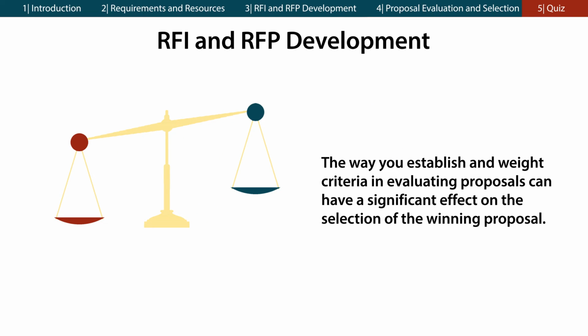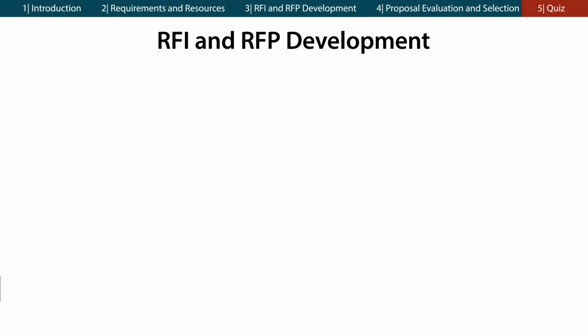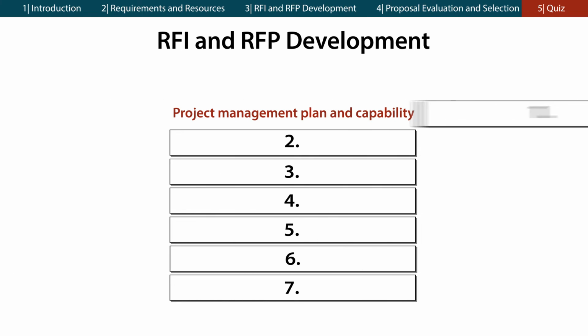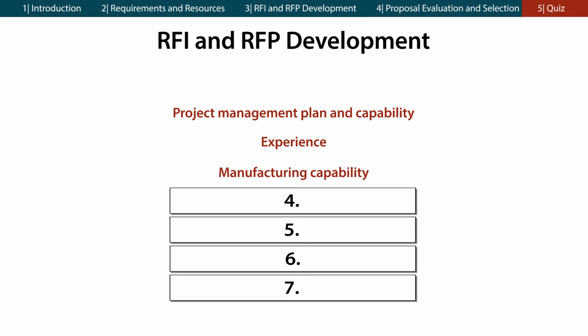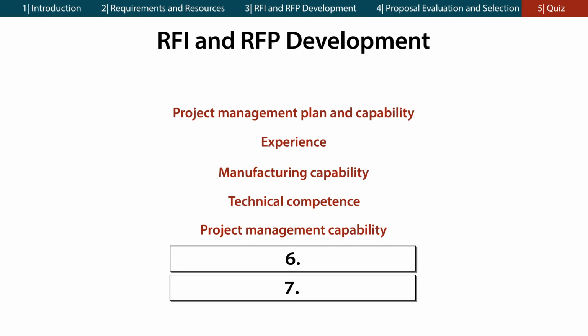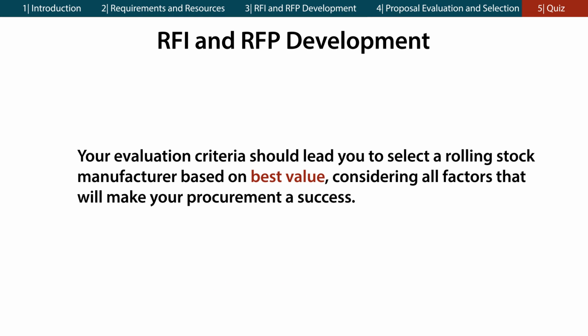The way in which you establish and weight criteria in evaluating proposals can have a significant effect on the selection of the winning proposal. When establishing evaluation criteria, be sure to consider factors in addition to price, including life cycle cost and risk. You should also consider the car builder's proposed project management plan and capability, experience, manufacturing capability and capacity, technical competence, project management capability, supplier integration, and quality management plan. Your evaluation criteria should lead you to select a rolling stock manufacturer based on best value, considering all factors that will make your procurement a success.